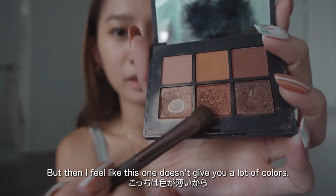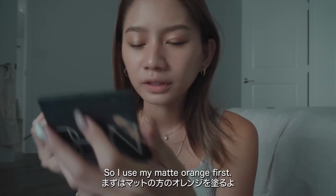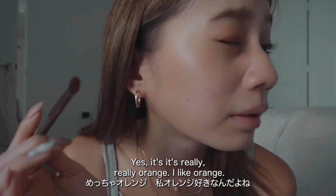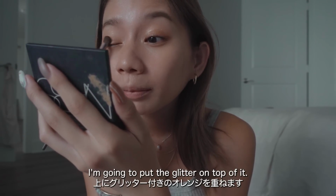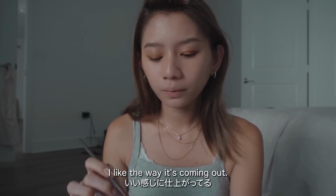But then I feel like this one doesn't give you a lot of color, so I use my matte orange first, just so the color is more obvious. Like this, yes, it's really, really orange, and I like orange. And after I applied my matte color on my eyes, I'm gonna put the glitter on top of it, so it gives you this metallic feel. I like the way it's coming out.